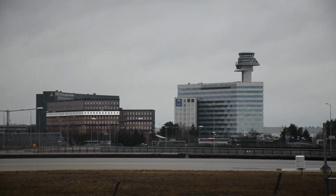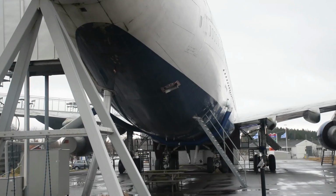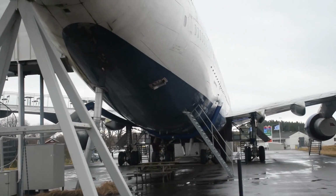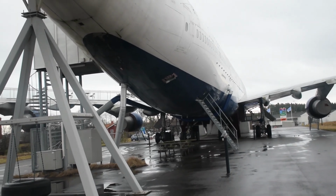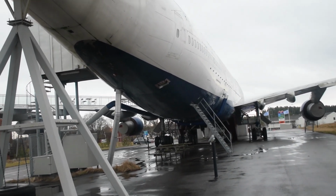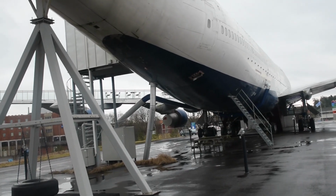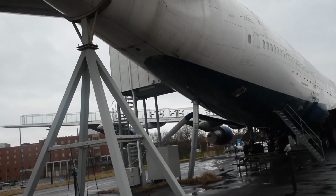And after seeing some of the views from there, I went to check out the area underneath because I don't get to see the 747 from the ground like this too often, so why not? And it featured some picnic tables and a couple other things that were scattered around.